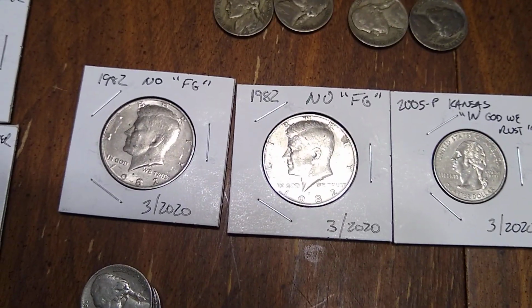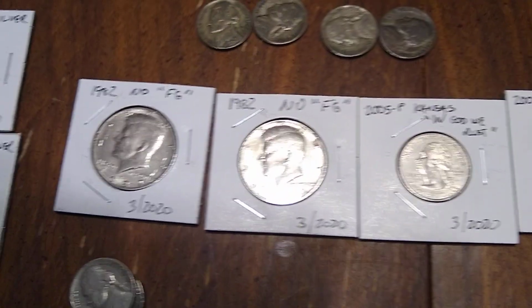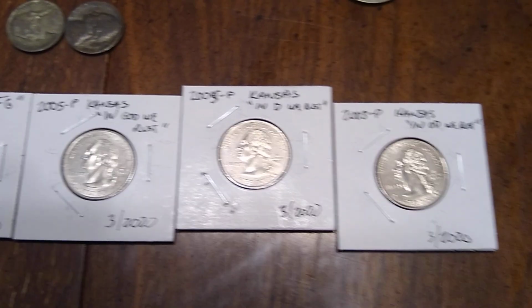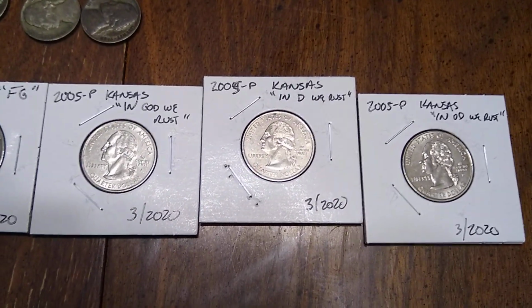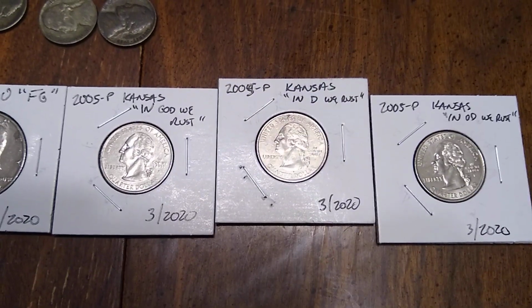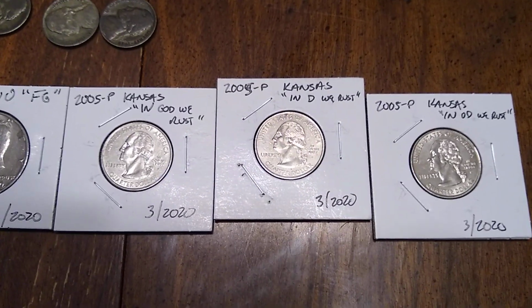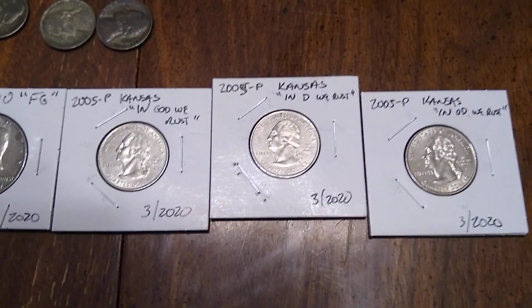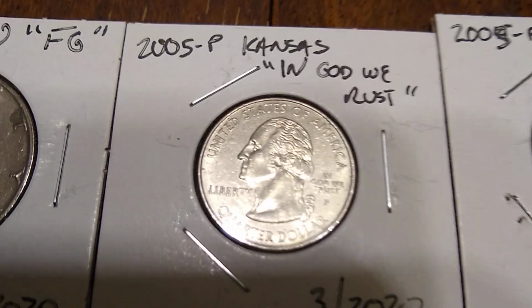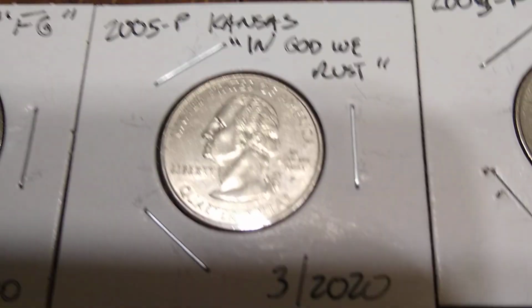And so I sleeved those. And then every once in a while, I'd say probably about 1 out of every 5 or 6 cases, I find a 2005 Kansas. And I'll try to zoom you in here.